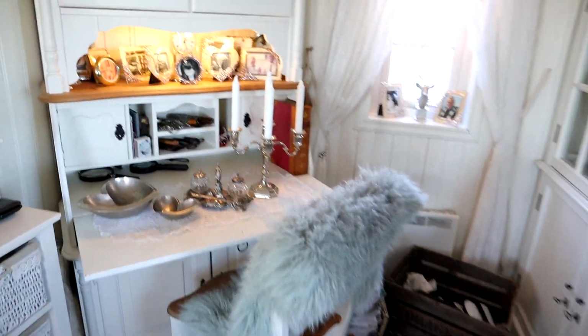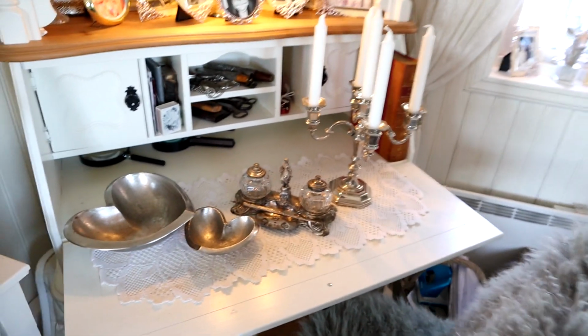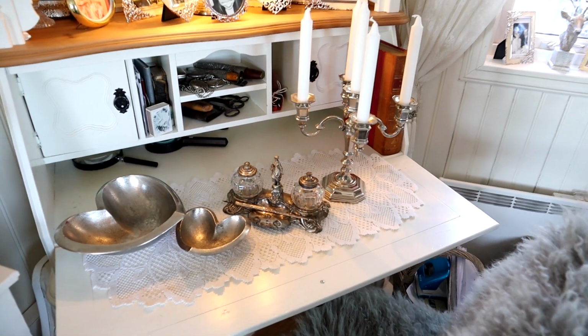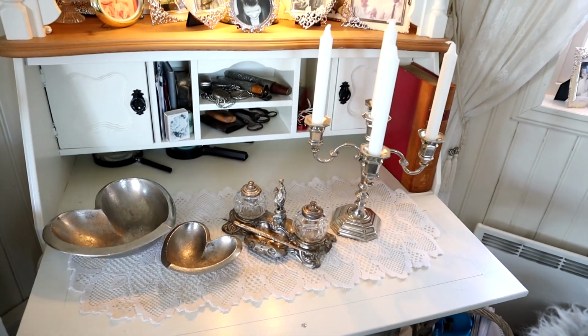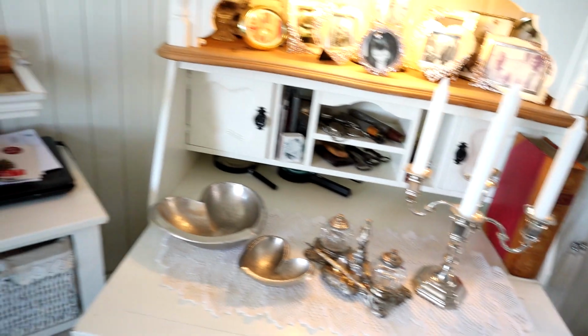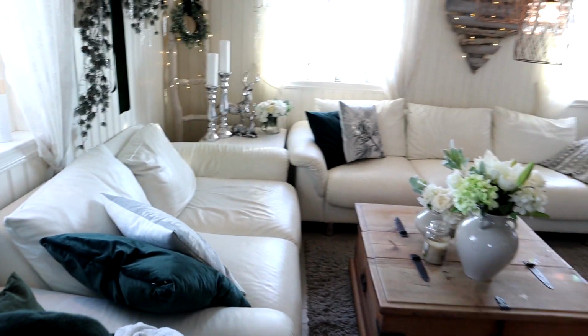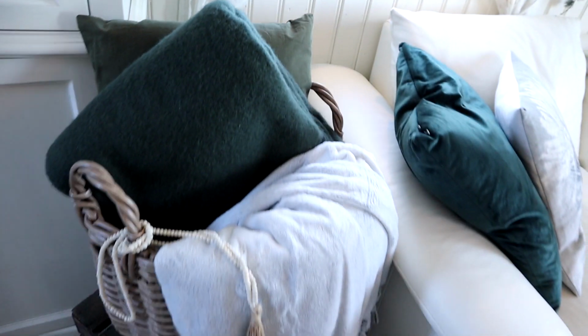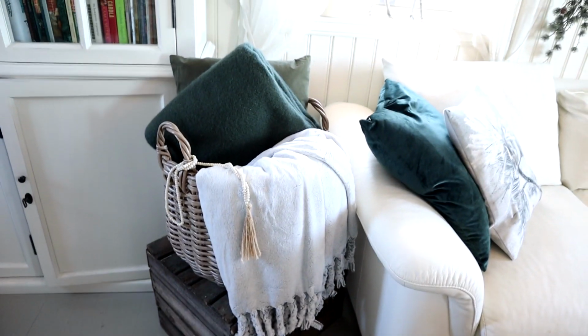And on my secretary, I've also done it really simple. Just this silver candelabra and yeah. So, this is my... And I bought this, another of these baskets, and filled it with some blankets and pillows.